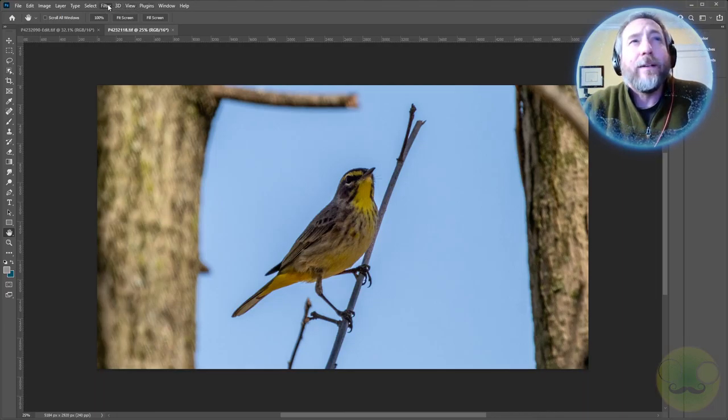But last year I just sort of hung out in my yard and paid a little bit more attention to what was going on with the birds as they were migrating through. And I was able to capture almost all of the same warblers that I got when I went to McGee Marsh. So I thought that was kind of cool.